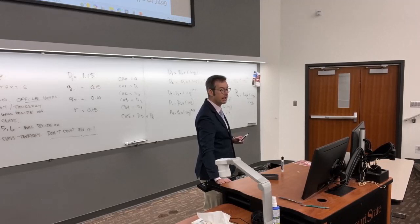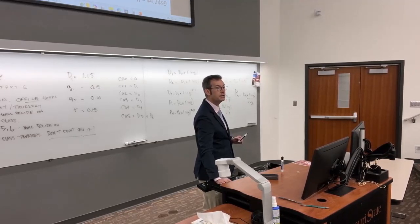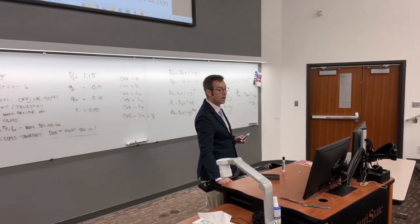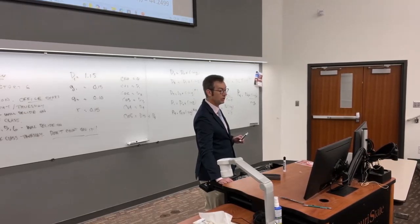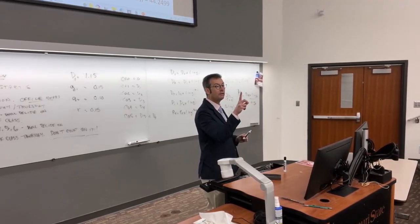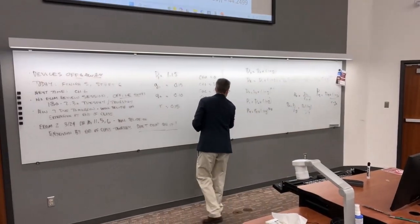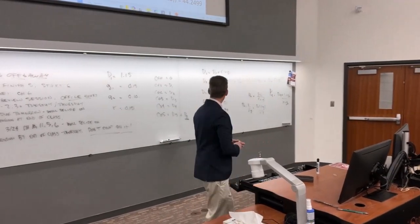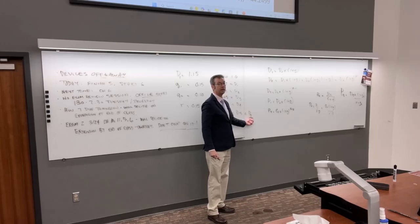So here's how I'm going to do that. Hit divide by, open parenthesis. What is R? 0.15. Yeah, 0.15. Minus, what is G2? 0.1. So that gives me 0.05 on the bottom. I'm going to say equal to, and that's going to give me P5. So this P5 is $44.25.